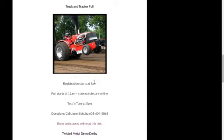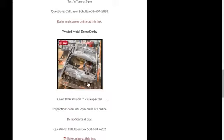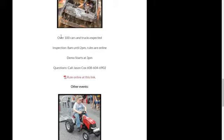And that will be the same time that we'll have our truck and tractor pull. Registration begins at 9, pulling starting at 11, and the test and tune will begin at 5 o'clock. And then right in front of the grandstands, once again this year, the Twisted Metal Demolition Derby will begin at 2 o'clock. Inspections, if you are going to be participating in the Demolition Derby, are at 8 a.m. They're expecting, again, over 100 car entries for the Demolition Derby.